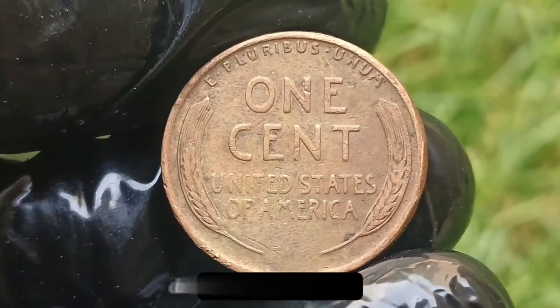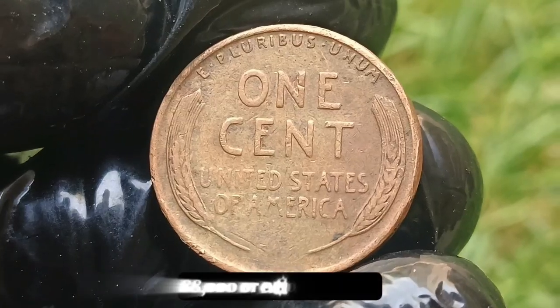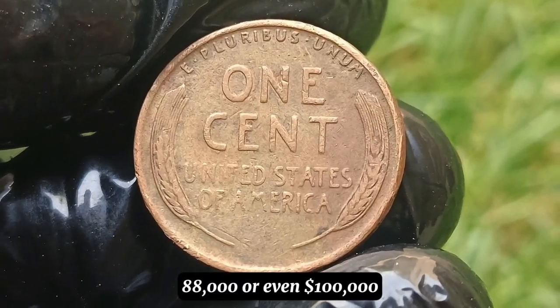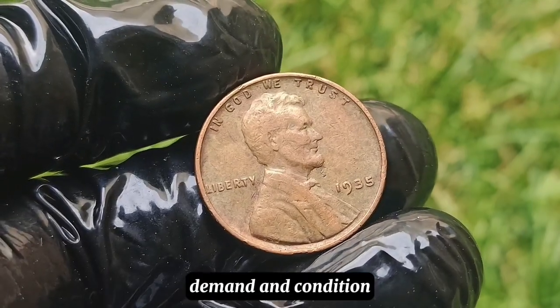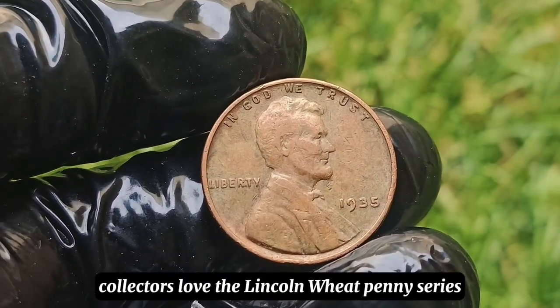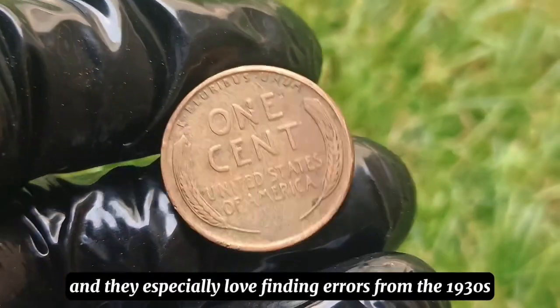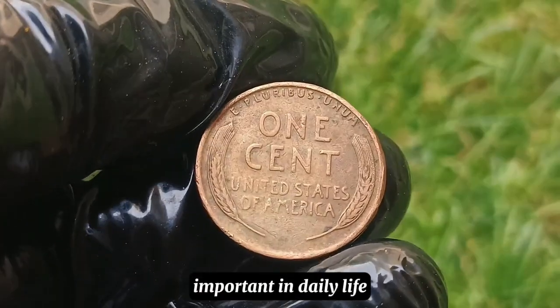But rarity alone doesn't explain why some of these coins have been valued at $70,000, $88,000, or even $100,000. The truth is, it's the combination of rarity, demand, and condition. Collectors love the Lincoln Wheat Penny series, and they especially love finding errors from the 1930s, a time when the Great Depression meant every coin was important in daily life.